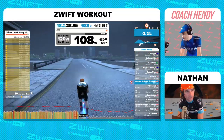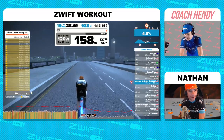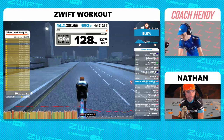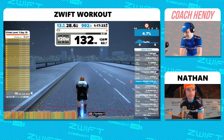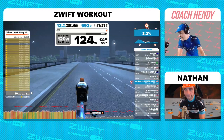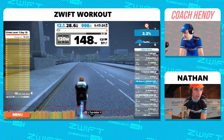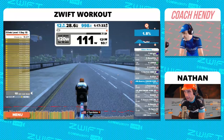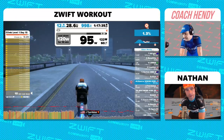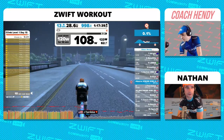They're putting in their structured workouts, and the graphics are just amazing to ride to. Instead of just following a blue line on the screen, you've got a whole city to ride around. You've got banners on the road to race towards. It's just so great for your training, for your structured workout, for the limited time that you have.